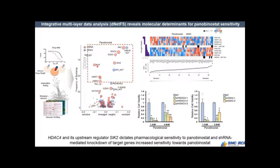And while we were able to identify very interesting molecules, what we wanted to pursue after was high expression of HDAC4 and SIK2. SIK2 happens to be an upregulator of HDAC4, and high expression of these two molecules showed very high resistance to panobinostat. We were able to experimentally validate this using shRNA-mediated knockdown of HDAC4 and SIK2. When these cells were treated with panobinostat, they showed a higher sensitizing effect when infected with silencing of HDAC4 and SIK2.